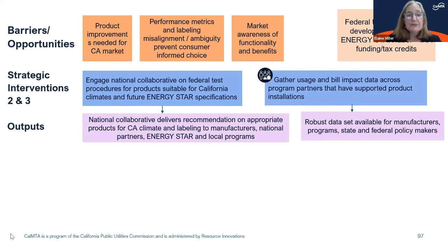We have outputs associated with this. A national collaborative is formed. I think it's already beginning to form, and this is something we can do now, tomorrow. The national collaborative delivers maybe some recommendations on appropriate product for California, and maybe that's coupled with other regions, and labeling to manufacturers, national partners, Energy Star, and other local programs. And we also build on a robust data set available for manufacturers and everybody else on how these products are actually used and interact with other products.